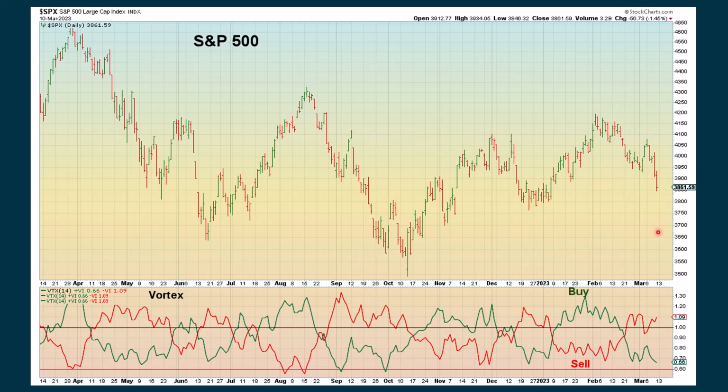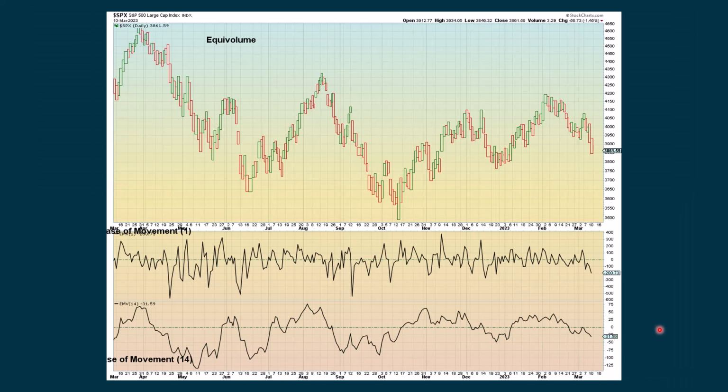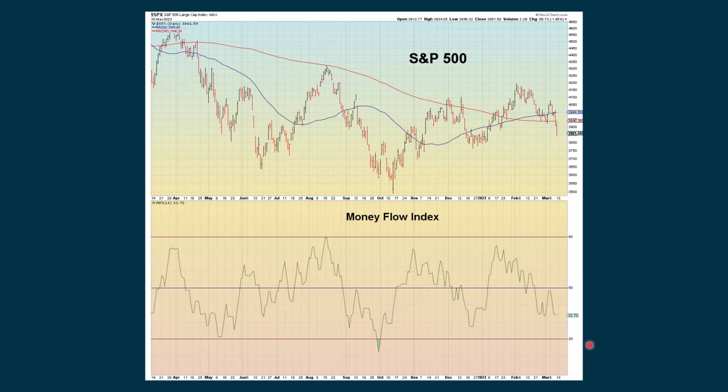This is a vortex indicator. The green line measures buying and the red line measures selling. Well, the red line is on top and advancing, so that is negative. Ease of movement, this is what is the path of least resistance for stocks. When we're below the dashed line and declining, that means the path of least resistance is down, and then the inverse of that is also true. We drop below the zero line and we are declining as stocks continue to decline, and this just confirms the downward movement.